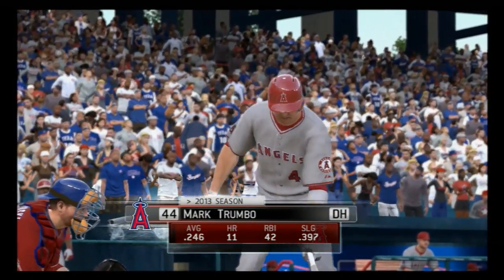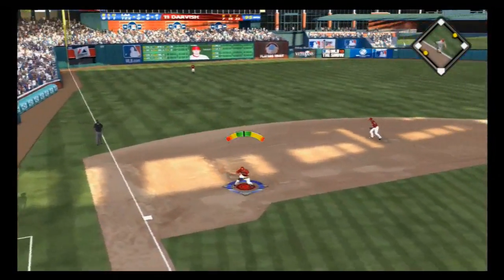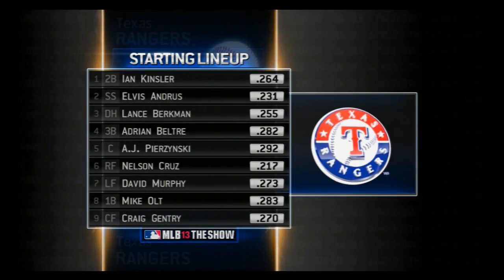Mark Trumbo will stand in. He's set, now the pitch. Now a double play ball here for Beltre at third. Kinsler for 1. Relay to first in time, and just like that, the inning is over. The starting lineup for Ron Washington's Rangers looks like this.